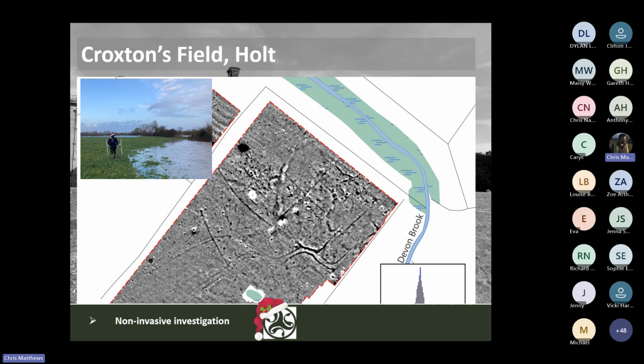And it was very much flooded. We were surrounded on all, well, three sides by the floodwaters. Although, interestingly, sometimes in geophysics that can be a positive thing. It's rather horrible to work in as a geophysicist, but it can sometimes help to enhance the data.